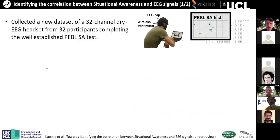So, in order to obtain an objective measure of situational awareness, we looked into identifying the correlation between situational awareness and EEG signals. We collected a new data set using a 32-channel dry EEG headset from 32 participants completing the well-established PEBBLE SAA test, which aims to assess the quality of the situational awareness.